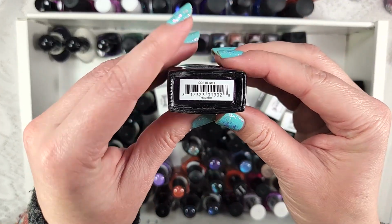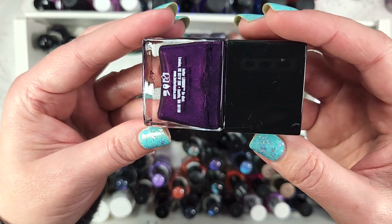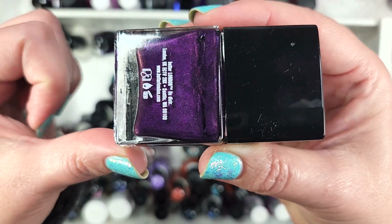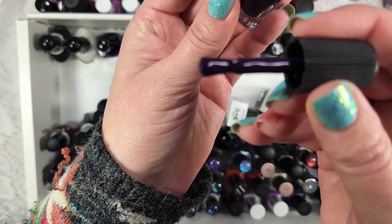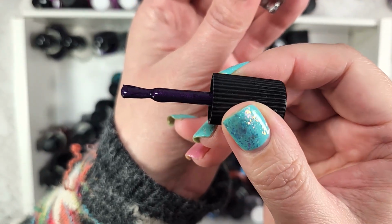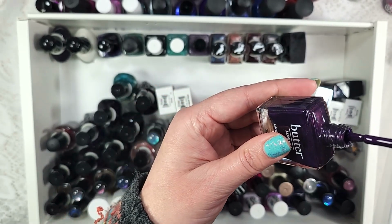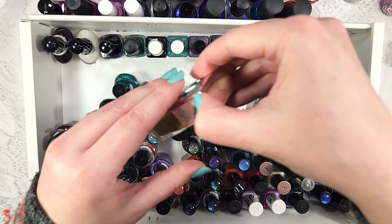Next up, we have a purple called Corblimey. And this one is sort of a shimmer. There's like a copper flash. There you go, right there. Oh yeah, this is beautiful. I don't know if you can see the shimmer on here, but that is gorgeous. So that is staying. All right, just a couple more Butter Londons.